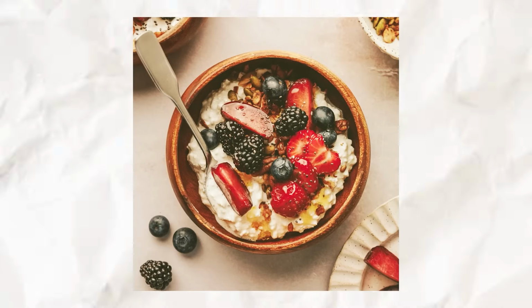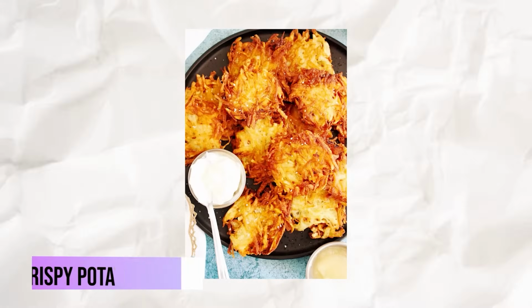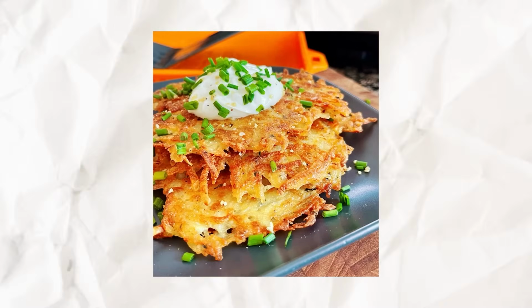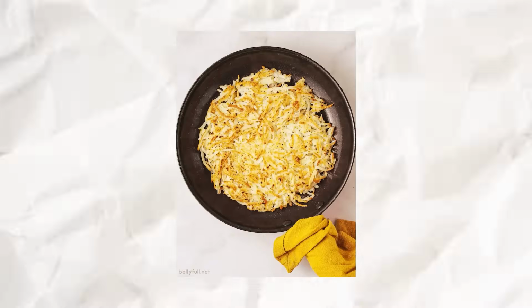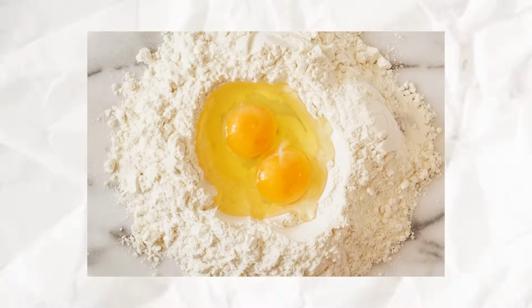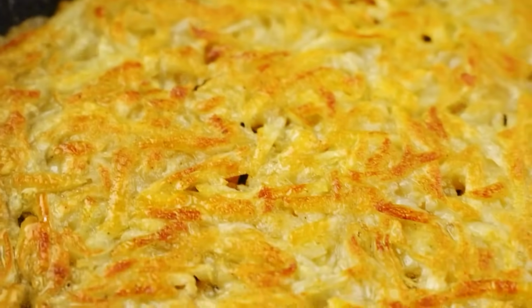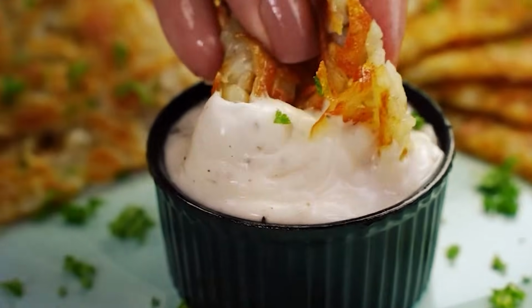Crispy potato pancakes were a beloved pan-fried dish made from grated potatoes, cherished for their golden crunch and comforting flavor. Perfect for breakfast or dinner, these pancakes used simple ingredients like shredded potatoes, eggs, and flour to bind them before frying in oil or butter. The recipe's appeal lay in its quick preparation and the satisfying contrast of a crisp exterior with a tender interior.